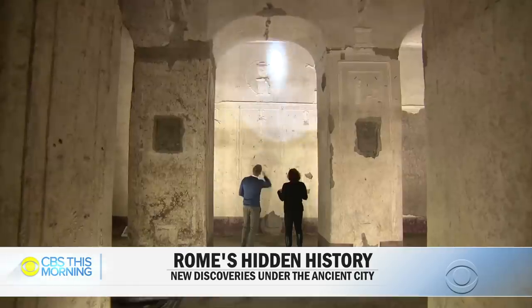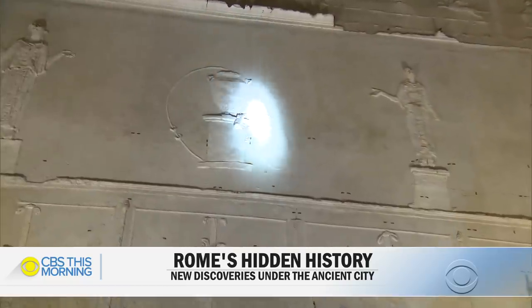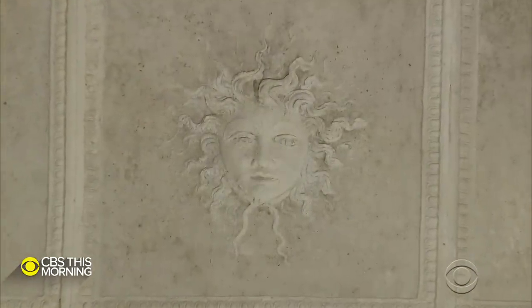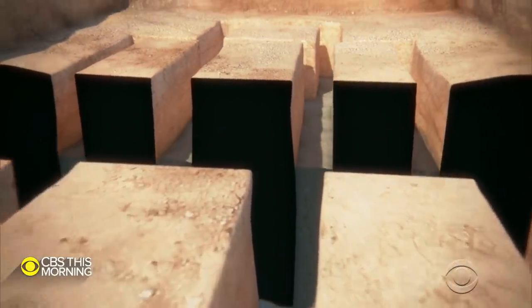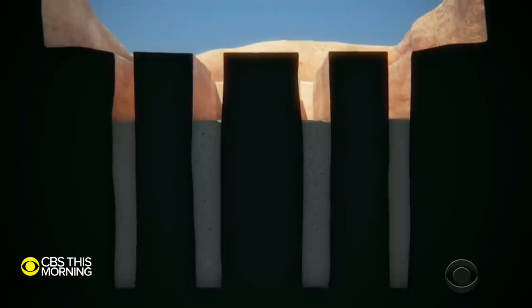We are in a very mysterious place. Restorers, including Laura Lippi, have been working to clean the ancient stucco artwork and uncover clues as to what this might have been, perhaps an ancient tomb or a place for pagan rites. An animation shows how this basilica was built around 2,000 years ago.